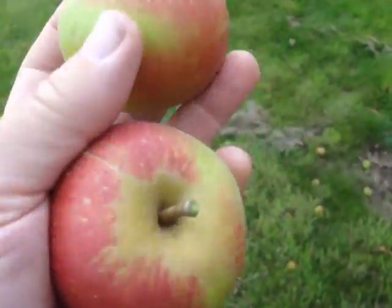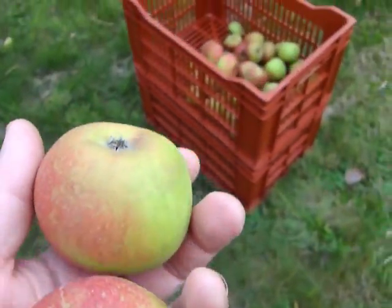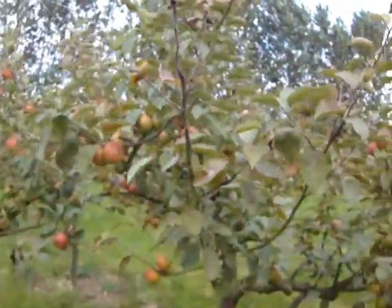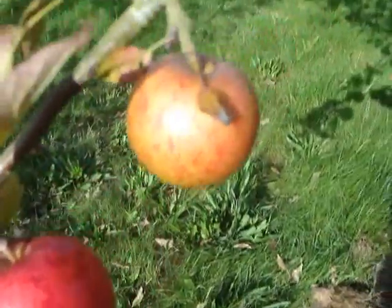I think it's an extremely beautiful apple to look at. I love the flavour and I love to cook with it. It's the classic apple for the French tarte tatin, which is a sort of upside down apple and butter tart. A couple more apple varieties.